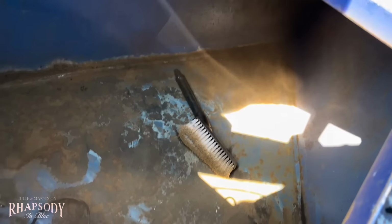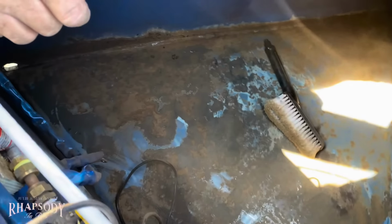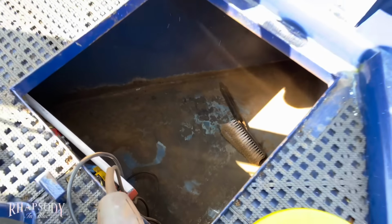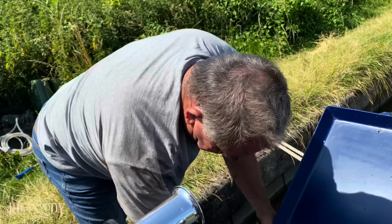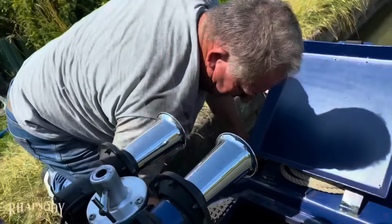Right. Hey ho. It's just surface rust, but all the bits are off now. Rust treatment. And then you're going to paint it, aren't you, mate? I am, my dear. I'm not sure your filter thing did you much good. Have you seen your face? I wasn't breathing in dust, so.